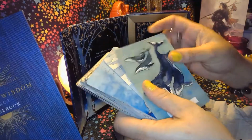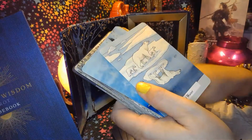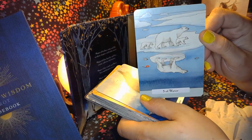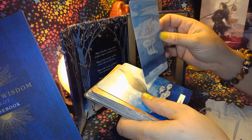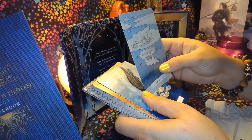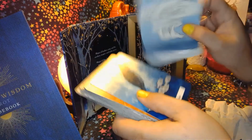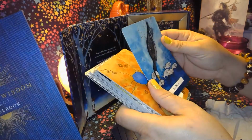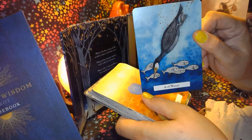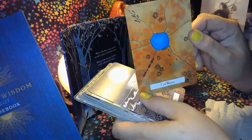Cute. The Four of Water. Whales. The Five of Water. Which is crazy because I don't know why they would put that down there. Because I have to look that up, too. The Six of Water. Six of Cups. Seven of Water.